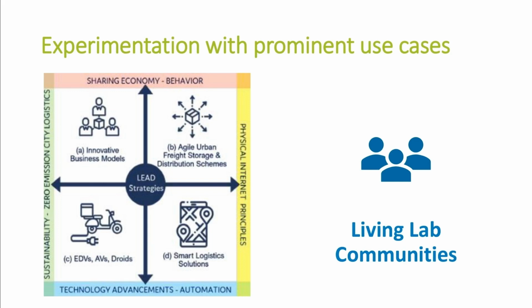To explore alternative measures, referred to as LEAD strategies, several digital twins can be built, comprised of several models. These models can test new business models, including public-private partnerships, agile urban freight storage and last-mile distribution schemes, such as the use of shared storage space, low-emission, automated, electric or hybrid delivery vehicles, smart logistics solutions such as routing services.